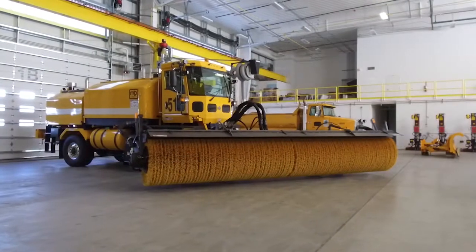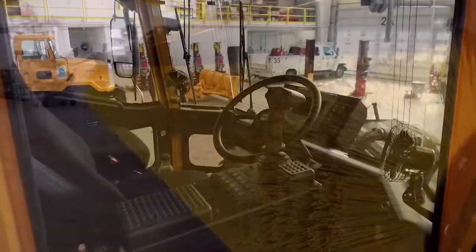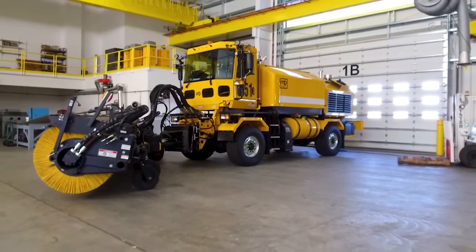We do have a new snow broom this year. It's a high-speed broom and it will allow us to go down the runway and sweep off those smaller contaminant levels so we can keep the runway open. It doesn't take much to close the runway.